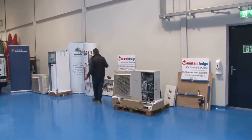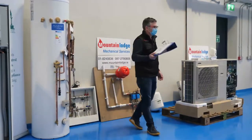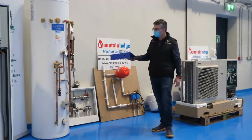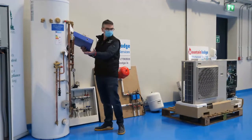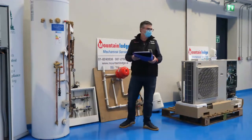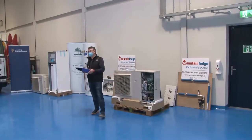When you move from outside to the inside of the house, you're going to be met with something like this. Different manufacturers will have slightly different ones; it mightn't be as tall. This is a cylinder buffer, which means it's two thirds stored hot water for domestic use, for your taps, your baths, everything else, and one third is for the heating system. It's a buffer and a heating system that allows the heat pump to run more efficiently.